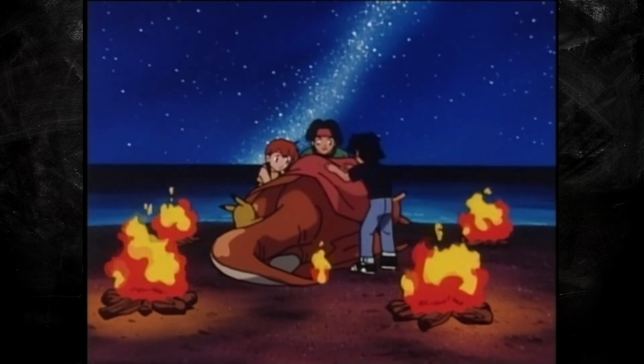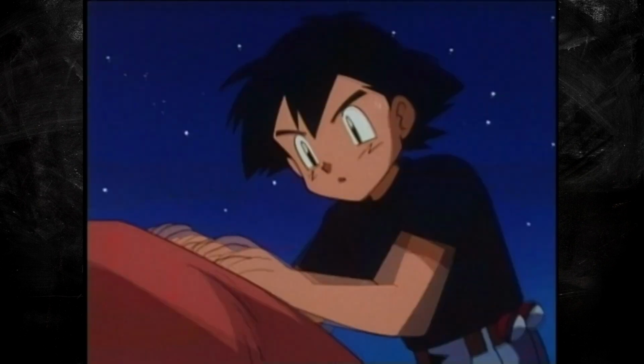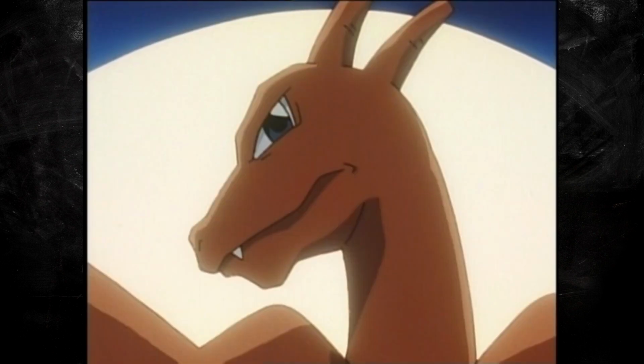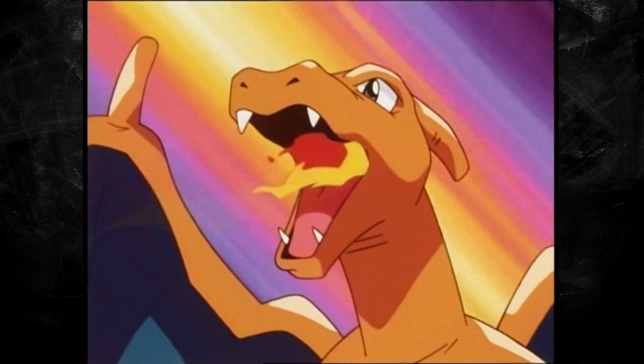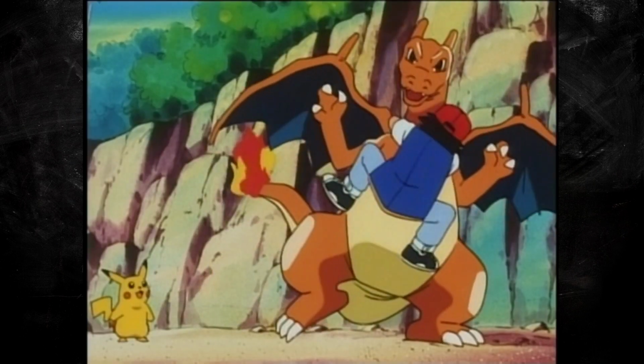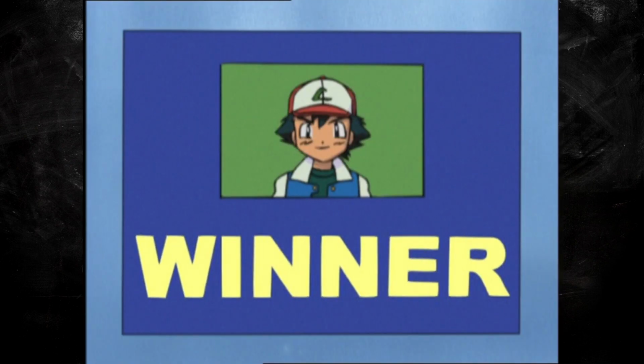an Ice Beam attack, and Ash stayed up all night caring for Charizard by rubbing his back and trying to keep Charizard warm with a fire and a blanket. In the morning, Charizard woke up fully recovered, and ever since then, Charizard has been one of Ash's most valuable Pokemon, winning Ash many of his toughest fights in the series.